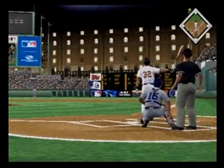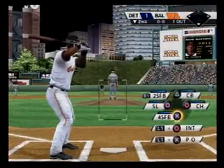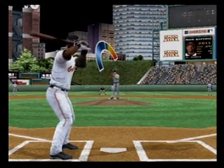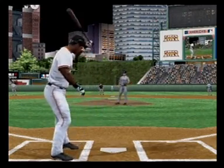Swing and a ball hit in the air to right field, and deep back is the right fielder, but he will look up and watch this one sail out of here. A solo shot to straightaway right field, number 10 for him on the year, and this ball game is tied at one. Foul back.